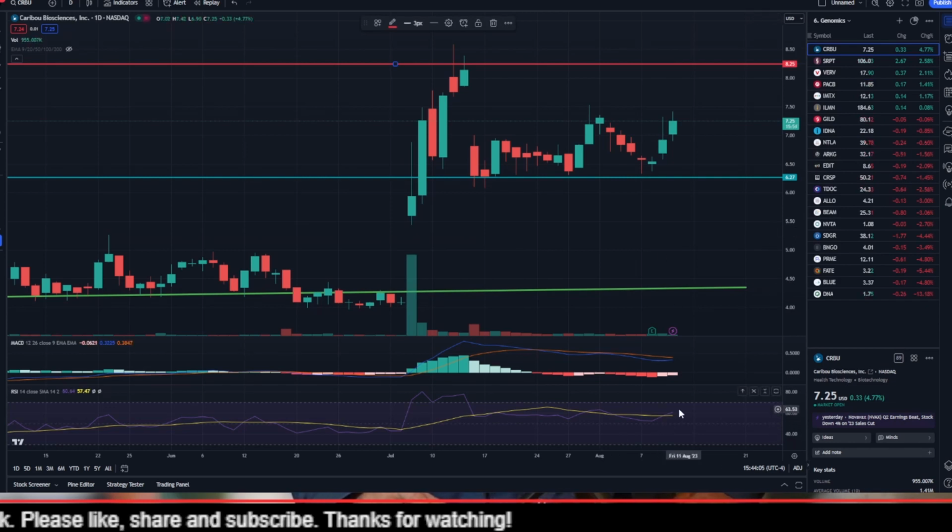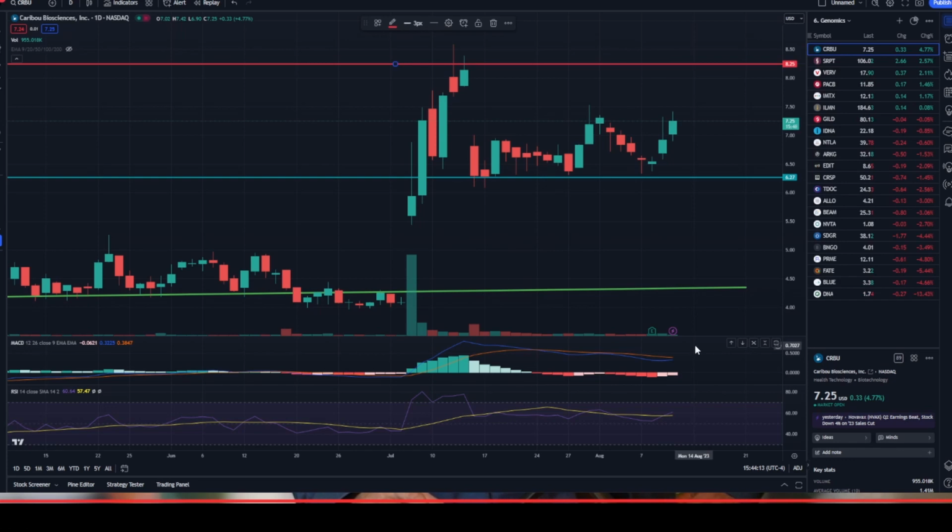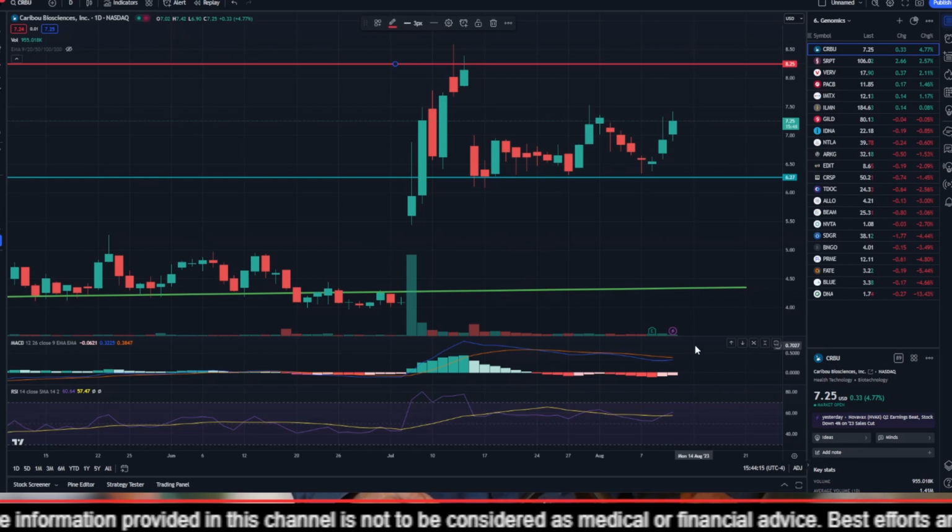And our momentum is above average, pretty good, plenty of room for RSI to rise. MACD is tending towards the signal line to cross over to the bullish side. So everything is looking pretty good out here for Caribou Biosciences.